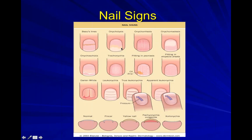Onycholysis is super common and problematic because we really don't know exactly what caused it. It could be behavioral for patients that are doing a lot of washing dishes, like dishwashers or bartenders, that their hands are in water, and this relationship between the nail plate and the nail bed gets disrupted and starts producing a space. So what happens when you get this space? Dirt gets in there, and what's the natural tendency for us to do is take something to clean it out.